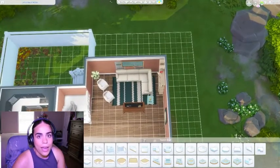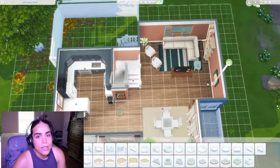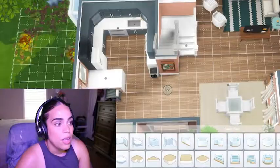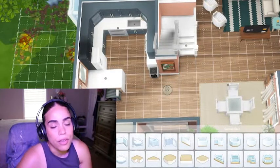So I think what I want to do is actually move her bedroom downstairs. I don't know why I didn't think of this before, but every solution or anything that I've seen with foundations is always on the first floor and not on a second floor. And I guess even if you think about it, why would the foundation be on the second floor?